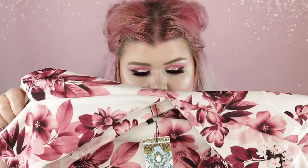Oh wow, we have another floral dress. This is the Plus Floral Bardot Fishtail Ruffle Midi Dress. Okay, this one I remember is gonna be pretty tight fitting. It's got some stretch, so I think we should be okay. I hope we're gonna be okay.